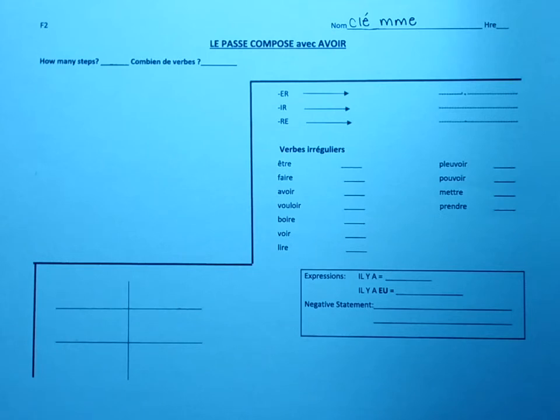Oui, deux. Il y a deux étapes. There are two steps. So let's write in our number two. And then we're going to answer this one in just a second. So it says combien de verbes, how many verbs? We're going to answer that in just a minute. So the first step to the passé composé with avoir is obviously your verb avoir. You have to conjugate avoir.